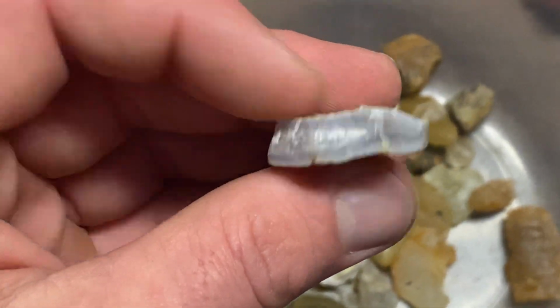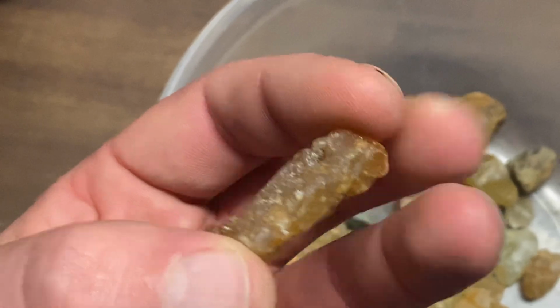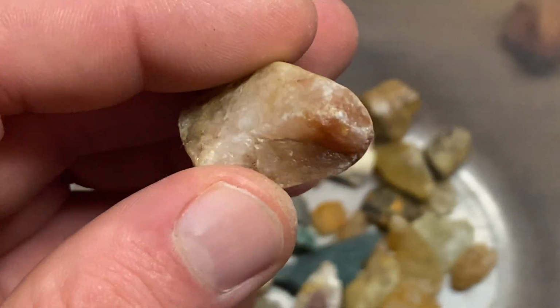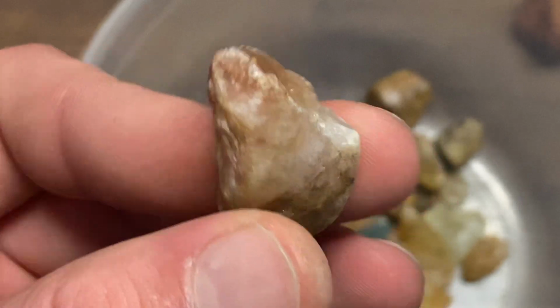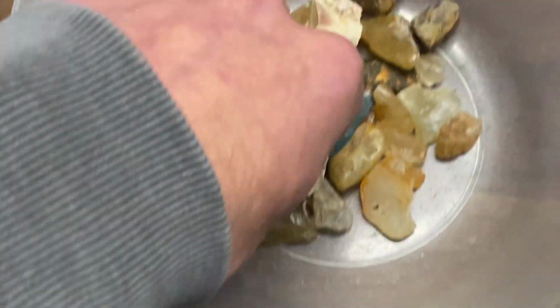Agate sandwich in there, right on the outside. Found this out in the Ochoco forest area. The creek's out there. Lots of jasper out there in that Ochoco area, but I've never really been able to find a bunch of agates. I know there are some agate beds out there, but never really had time to search much out there. And the agates along the Willamette are so prevalent.